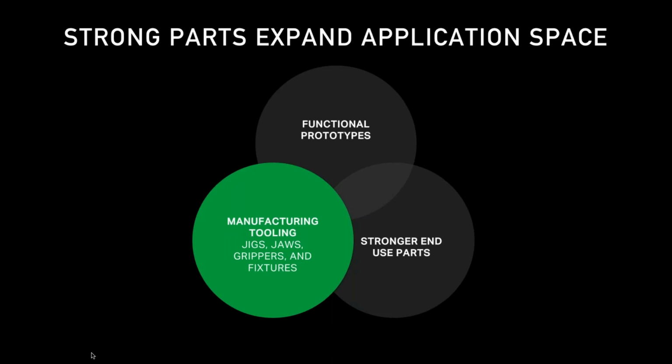And then I've left colored in here the manufacturing tooling segment, which we'll talk a bit more about, where you can print a whole bunch of parts that were previously machined out of aluminum: jigs, jaws, grippers, fixtures. The thing is, nobody ever walked into a Home Depot and asked for the weakest hammer they had. When you're talking about tooling, strength is one of the most important pieces. And now with Markforged, you can actually get strong parts.